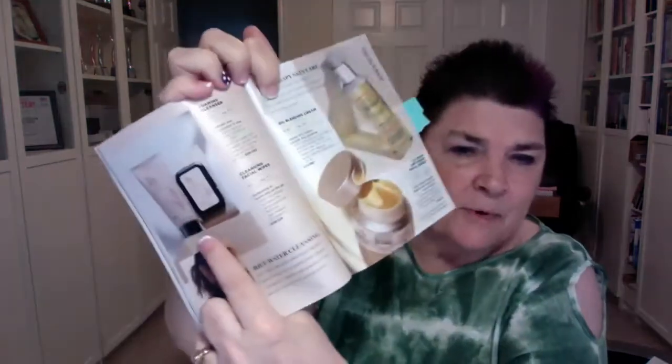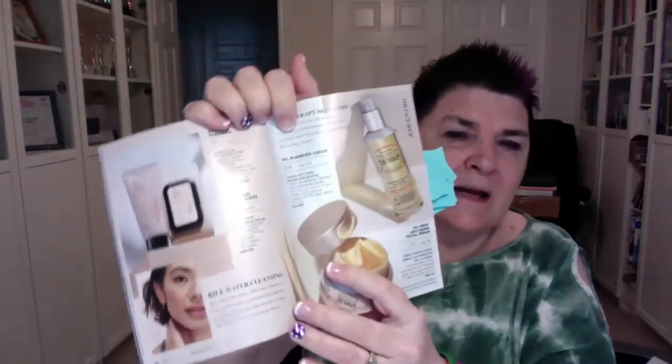This Rice Water Bright Cleanser. Oh my gosh, I have this in the shower and I love, love, love this. And the wipes are just amazing at night to take your makeup off. But in the morning, I use that in the shower and this lasts forever. It's a big bottle and it just lasts forever. And I love the way it feels on my skin.